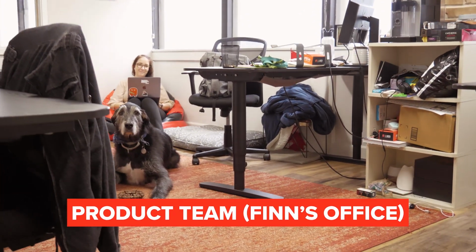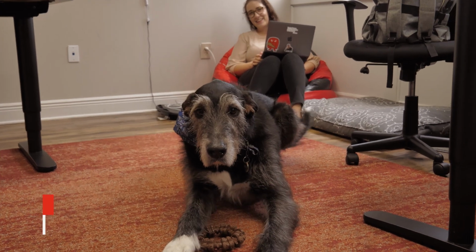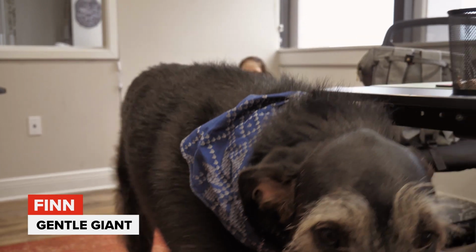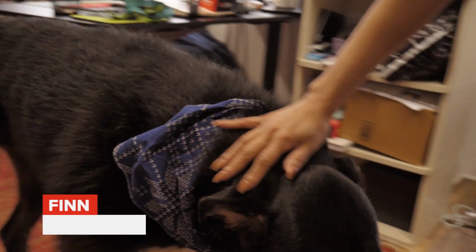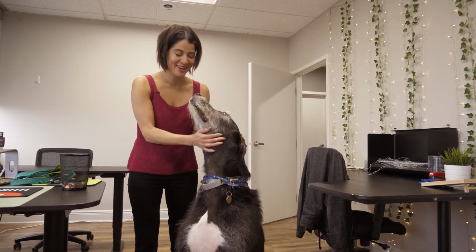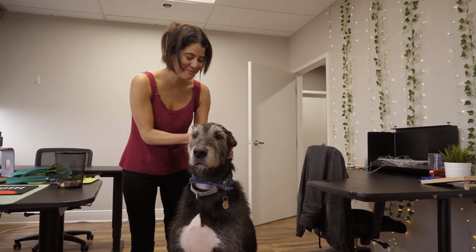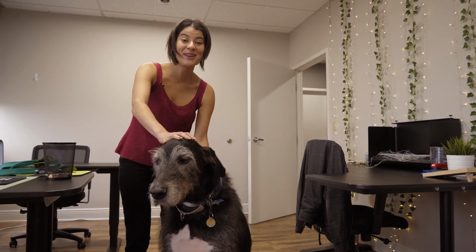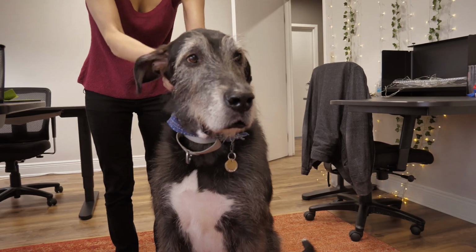And this is Finn. He is an Irish Wolfhound and Great Dane Rescue. He is a gentle giant. Definitely lots of fans here at the HOTH. Finn is definitely not the only dog that we have in the office, but I would say for sure that he is one of the bigger creatures that we have on the team.